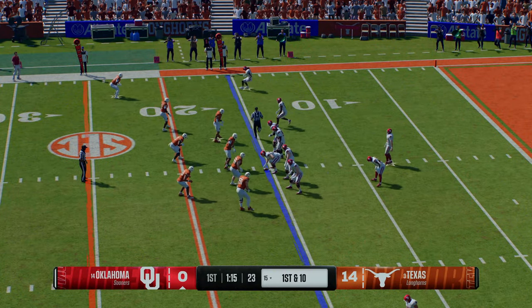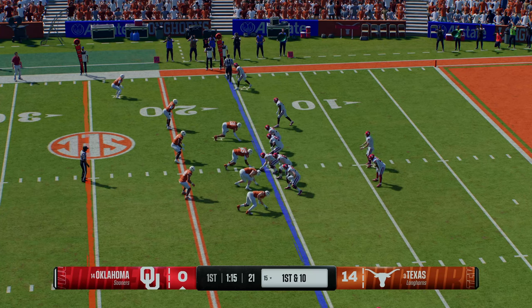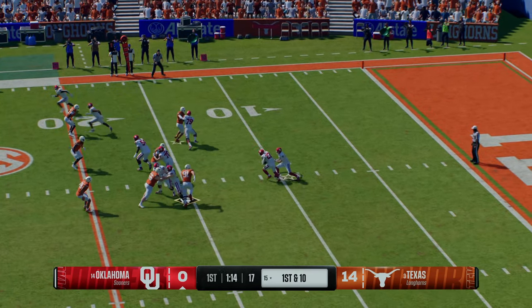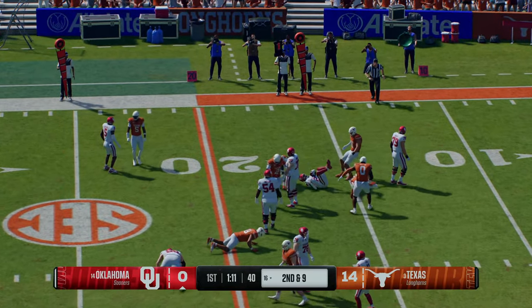And the Sooners offense is back on the field. The last possession ended in a fumble, and that set up a touchdown. So they've got to bounce back from that right away. They're going to run it. Mac gets the carry.